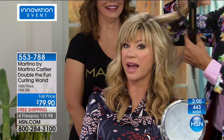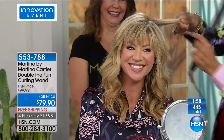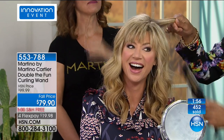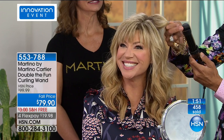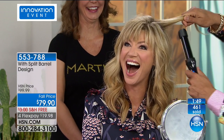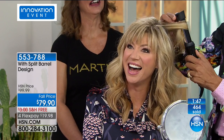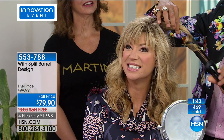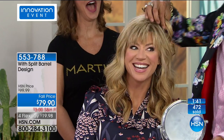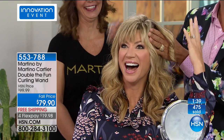All you need to do is, I want to see the whole tool, okay? You're going to take this tool. This duckbill automatically opens for you. You don't have to press a button. You just push it and you turn it, and the hair automatically slides through. And when it's done, you have a perfect curl. Look at that. Perfect curl.